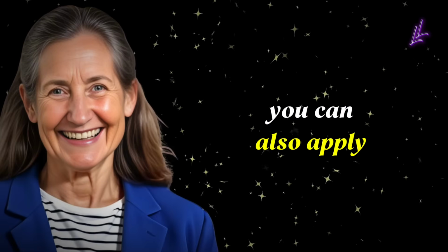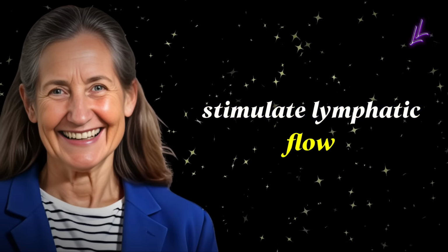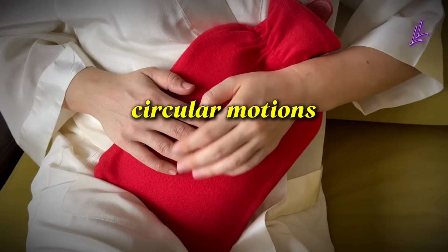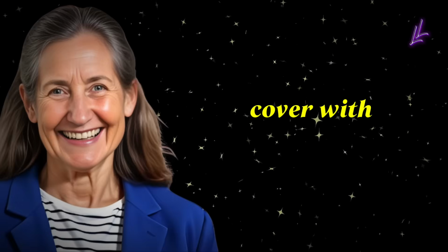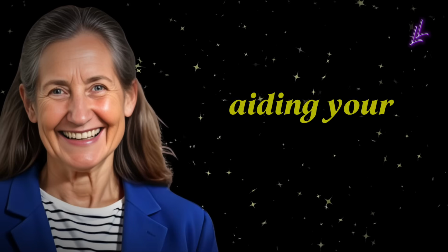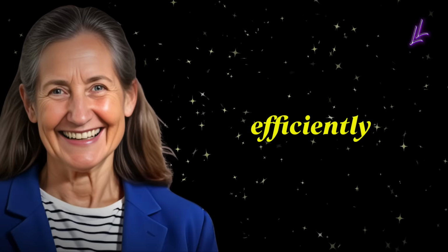You can also apply castor oil externally to your abdomen to stimulate lymphatic flow. Warm a small amount of castor oil and massage it in circular motions over your abdomen. Cover with a warm towel and relax for 20-30 minutes. This encourages better lymphatic drainage, aiding your immune system in clearing waste and fighting infections more efficiently.